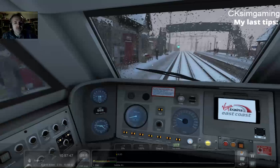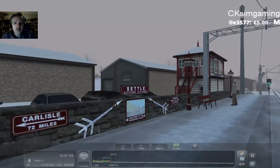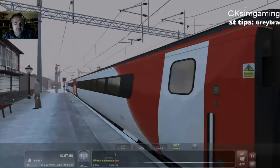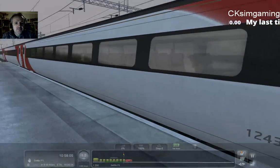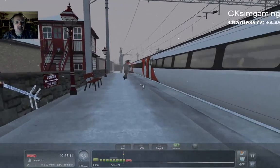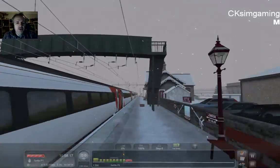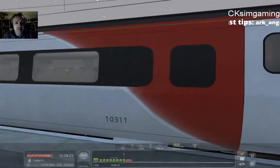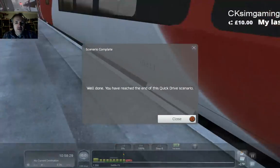Right, here we are at Settle now. This is where this scenario ends. Basically, nobody in first class wanted to get off here, so... Oh, actually, no. Yeah, I just forgot. It's down this end, isn't it? First class. Yeah, so people in Coach K could get off. Oh, it's the seagulls.